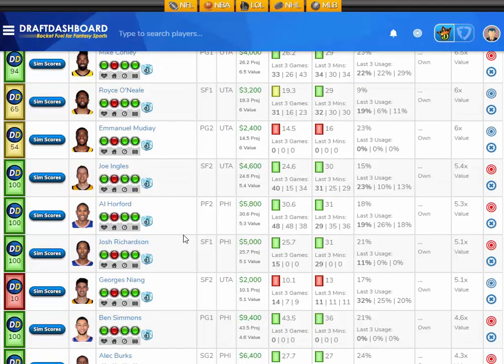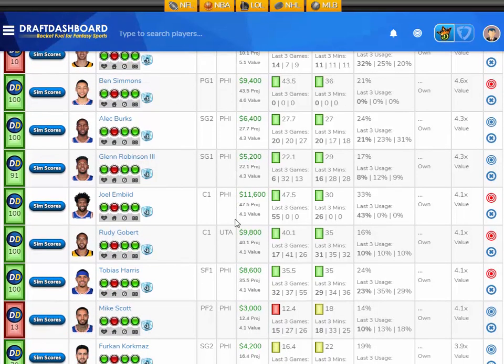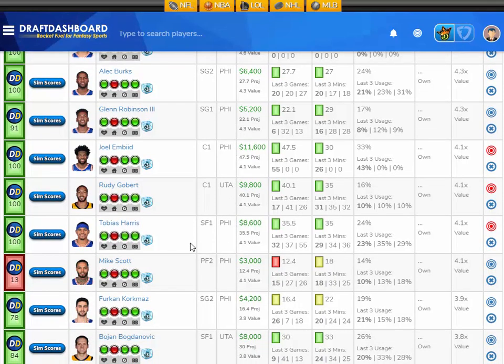But I like both Josh Richardson and Al Horford if you're looking for a value play between 5,000 and 5,800 DraftKings salary. Okay, moving up on to the studs on the slate. There's a bunch of players around 9,000 or more salary. Let's get into this with Tobias Harris, projected at 35.5 fantasy points here tonight. That's 4.1 times value. He's 8,600 DraftKings salary.